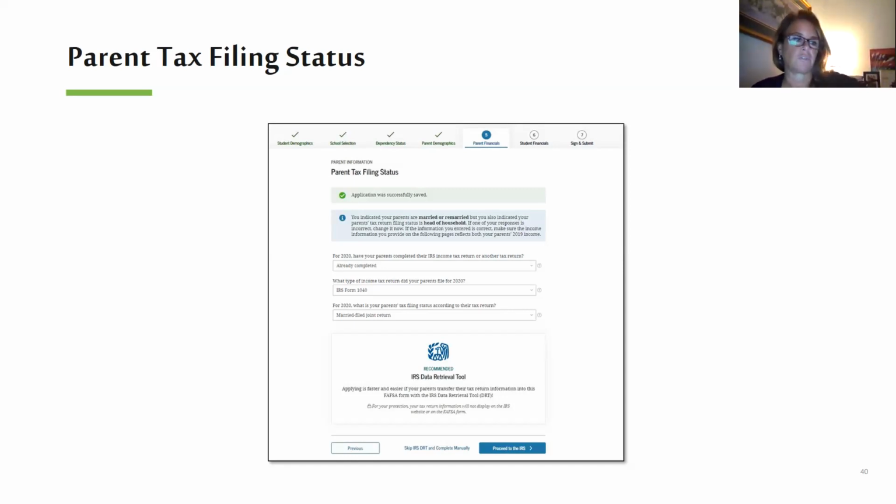If you use the IRS Data Retrieval tool and you're picked for verification, then you won't have to submit a whole bunch of documents that the school is going to request. If you data entry everything yourself and you're picked for verification, you're going to have to submit documents to your school's financial aid office. So do you want to have to deal with paperwork or not? And do you trust the IRS to import the right information or not? So it's kind of a catch-22. I just want to make you aware of every option.